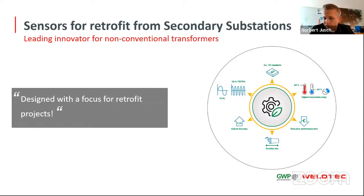Other important points are that they want products which are very small and short, so that they don't have to rebuild the switchgears. They want to cover most use cases, or as many as possible. For this reason, it's always a good idea to have sensors available according to the highest accuracy class, 0.2 S for current sensors or 0.2 for voltage sensors.